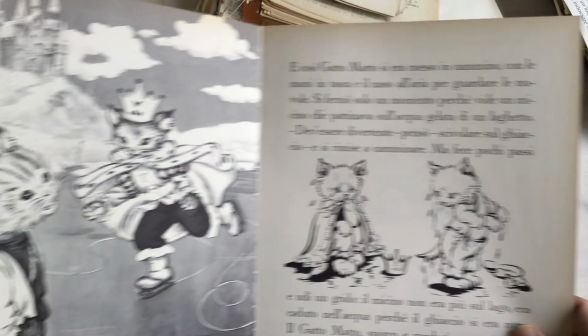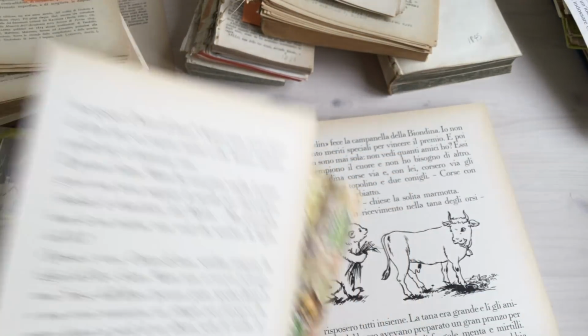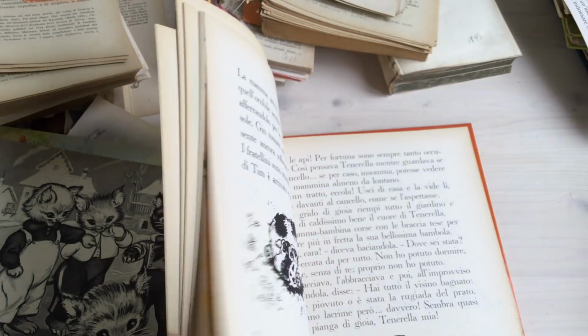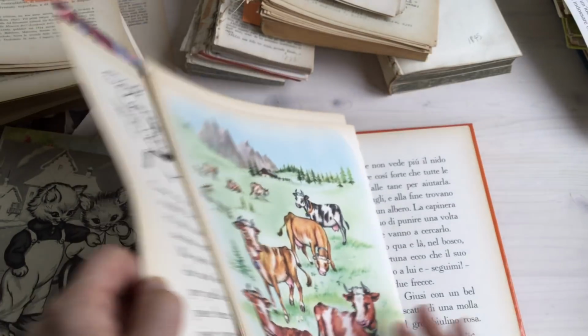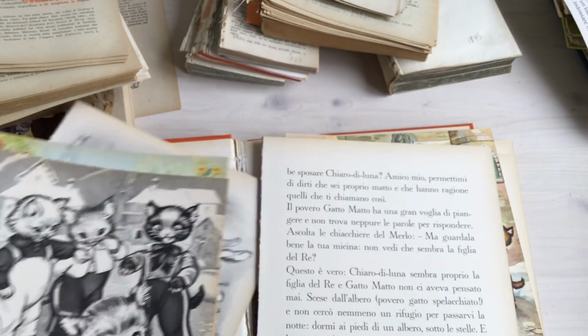I can't remember because it's got to spread around. But look at that. How gorgeous is that? Really, really super cute designs in this book. So as you can see, I'm limited as to how much I can include in each one because that's all I've got. So that's that one. But I do have some others.